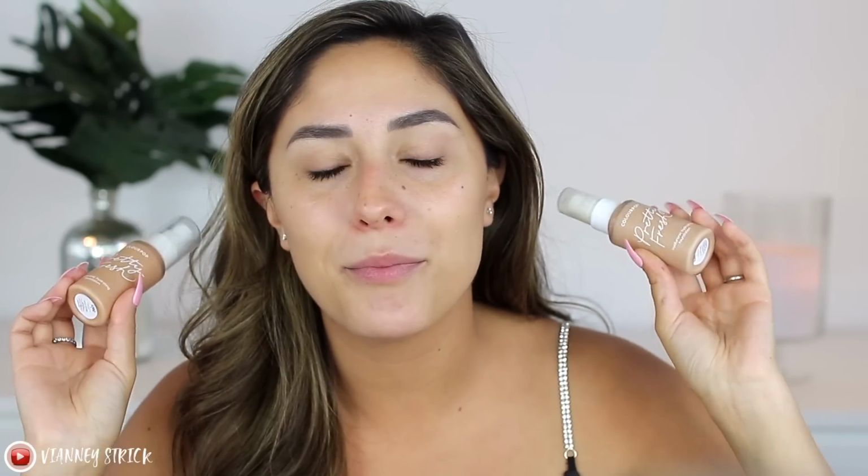Okay, so moving on to foundation. My current favorite foundation these days is the Colourpop Pretty Fresh Foundation. I have two of them because I've been mixing two shades, but if you want to see a full review on this brand new foundation, I can link it up here. It has been so good, and even though it's new and it just came out, I have been wearing it every time I've been wearing makeup. That says a lot. So I will be mixing the shade M100W and M80W.